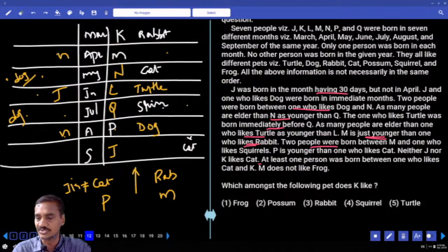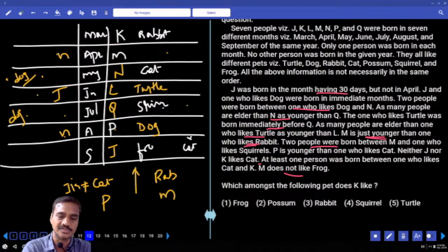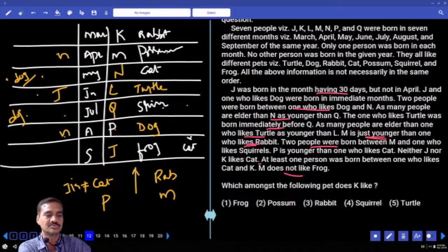Now if cat is here, and M does not like frog, then J is frog. What else is left over here? Possum. So M is possum. This is for question numbers 12 to 16.